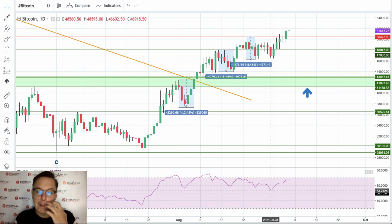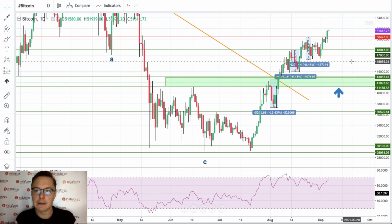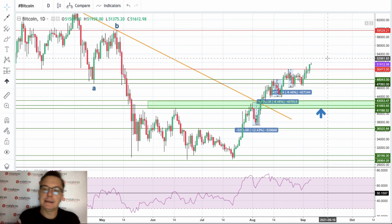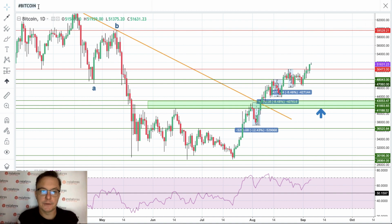So as we expected, maybe there wasn't any hit of the level of 50 because that was the neutral level, but definitely the momentum is picking up. So we should see higher levels on Bitcoin soon. And the next target, please keep an eye on this target, because that's a very violent market, and we might see it very soon: 59,528, which is the high of the wave B from the beginning of May, and we might hit this level very soon. So that's the open space for Bitcoin.